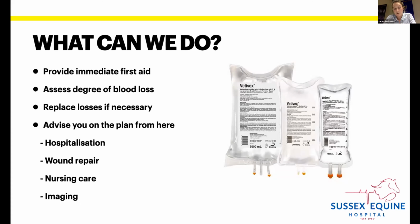After this, we can make a plan with you going forward. Your horse may need a stitch-up, it may need a few days of nursing care in the clinic, it may need some imaging to determine the source of blood loss or extent of an injury, and worst case scenario, your horse may need a blood transfusion. If the volume lost is just too much for your horse to replace on its own, it will likely come hand in hand with some hospitalisation and a bit of nursing care, just to get the horse through.